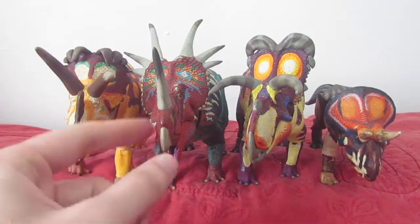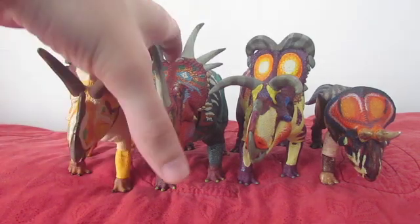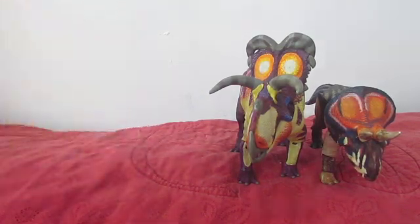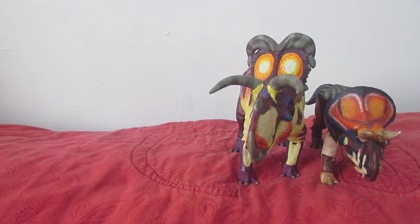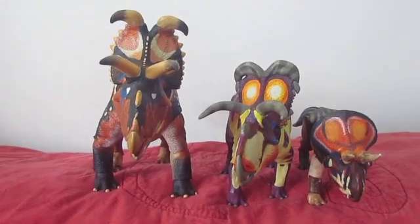And again, right at the moment, because of his frill spikes, Styracosaurus is definitely the tallest of the bunch. But not of the entire line, as you're about to see with the larger Wave 2 figures. And we're going to start that off with Wendyceratops' largest cousin, the gigantic Wave 3 Albertoceratops. And we'll just reposition this so you can get the full measure of his size.